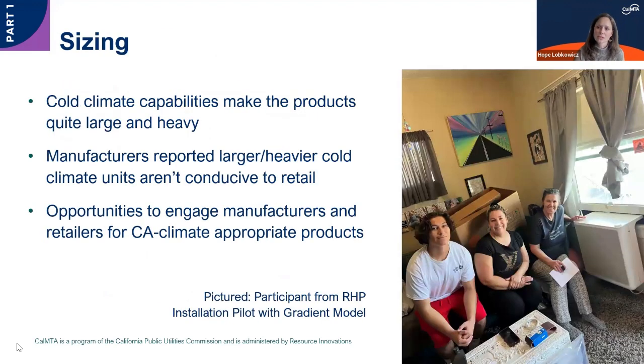And then, yeah, just a final note on this. This is an image from the installation pilot that I was just mentioning, and you can just really see the size of these. That's a Gradient saddlebag. Looks great, but they're quite big and hefty. And we also heard that this can also be a barrier for retail.